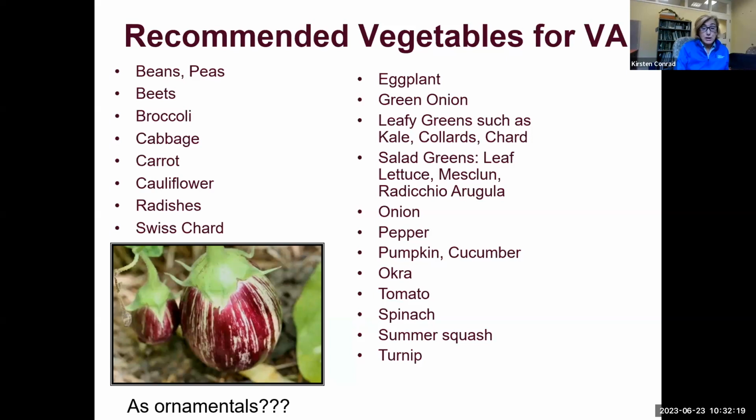This is a publication that's put out by Virginia Tech, Recommended Vegetables for Virginia. And I giggle when I read this, because what grows well here in Northern Virginia may not be the same cultivars that grow in Southside Virginia. But when you look at this list, you see a laundry list of ordinary, everyday vegetables for the vegetable garden, right? Can we make them serve as ornamentals too? So the question is, can we take beans and peas and put them on a trellis and make them into walls?